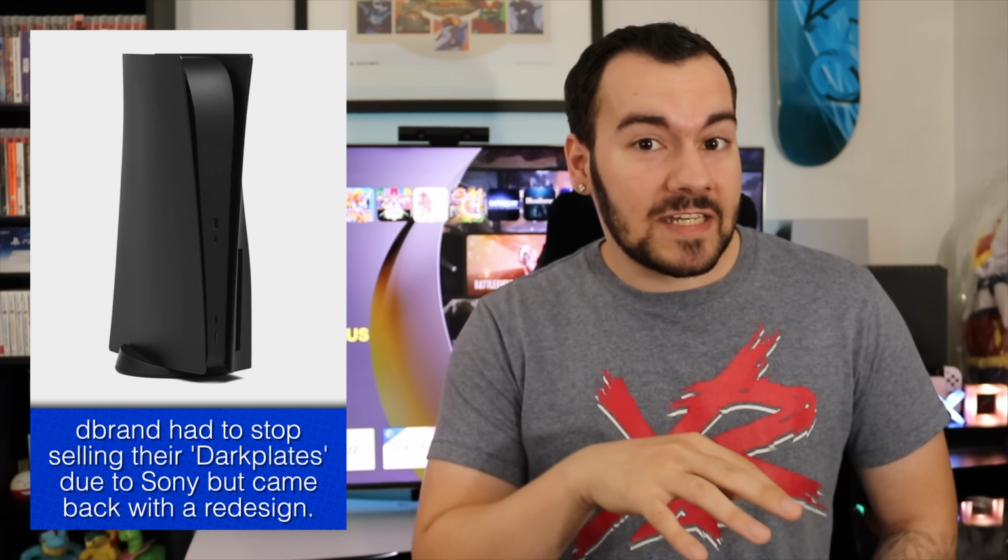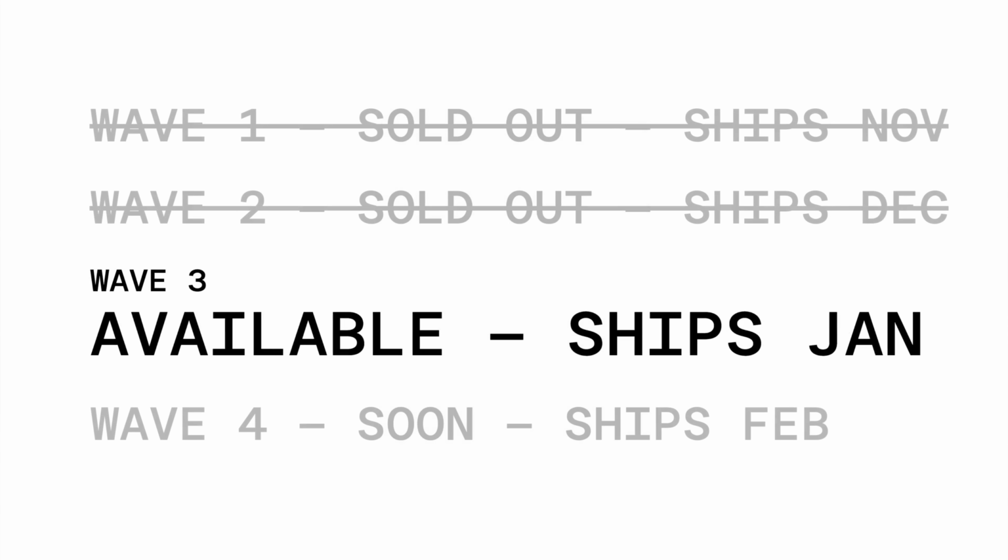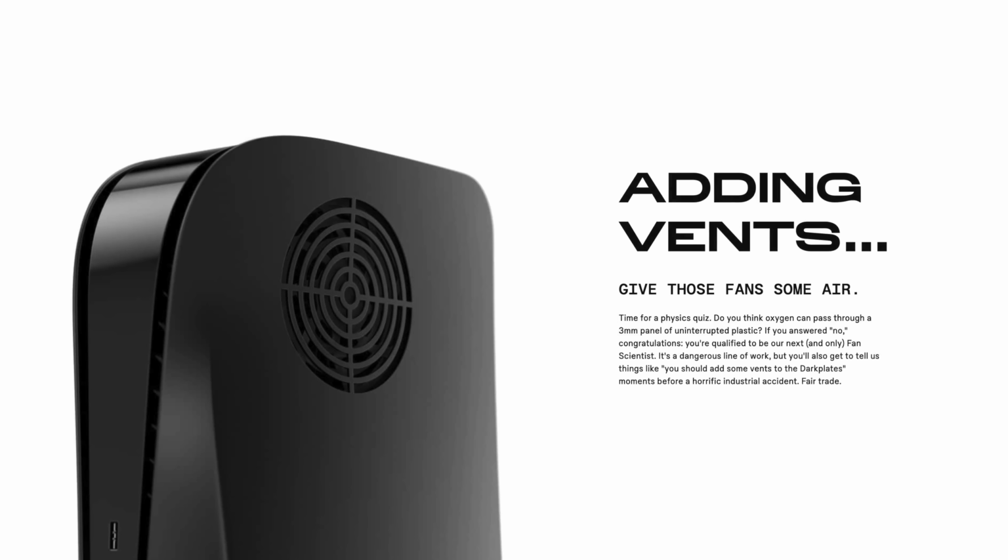But the point is, they took it down for a few days, and then they came back with a new design where they actually changed it, I would say, a dramatic amount, because they basically gave the PS5 faceplate a haircut, and they also put vents on the side where that large fan sits, and now they're selling those, which the pre-orders already are, I think, completely sold out, or they're at wave 4 or 5. I haven't checked in a few days, but yeah, that's what their answer was, because they're changing the design of the faceplate to kind of skirt around the legality of infringing on Sony's faceplate design. And they look weird. I don't know.